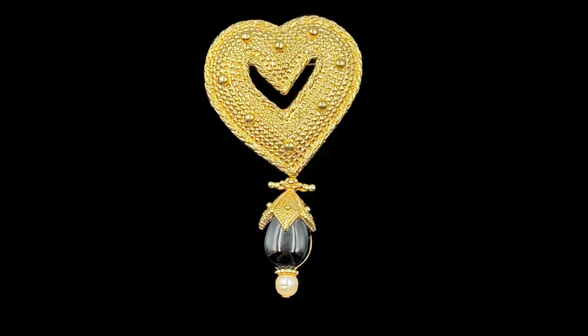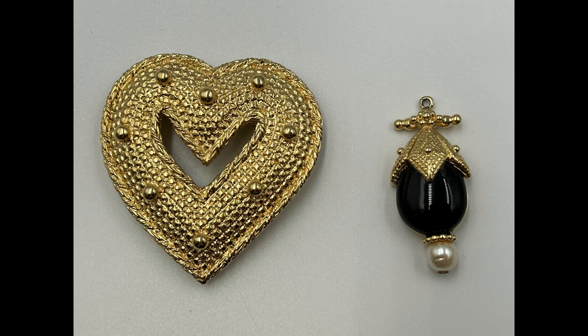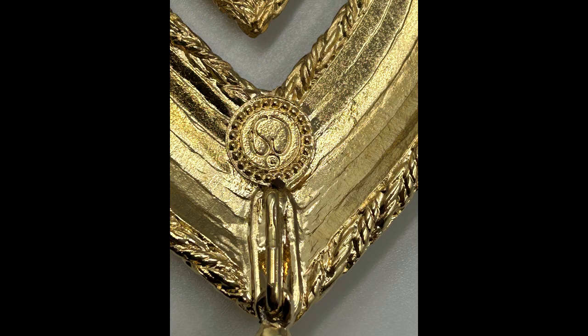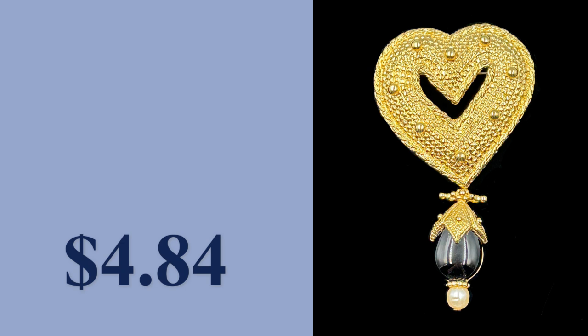The next piece I have is super unique, which is probably why it sold for a little bit more. It can be worn as a brooch as you see it, or the two pieces separate and you can wear the top one as a brooch and the bottom one as a pendant. Both pieces have the St. John maker's mark on them. And I paid $4.84 for this, and I sold it for $59.99.